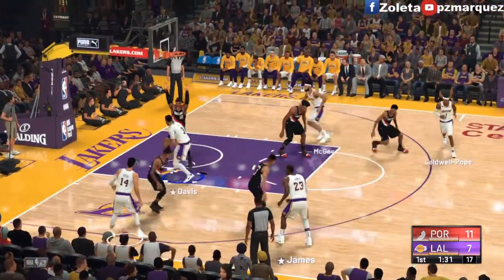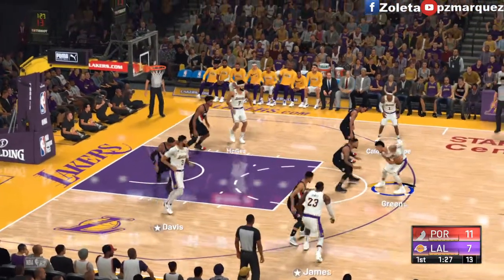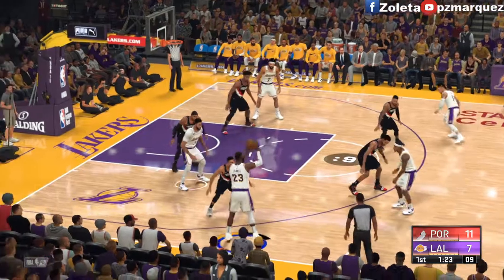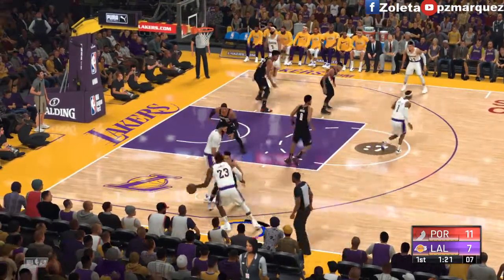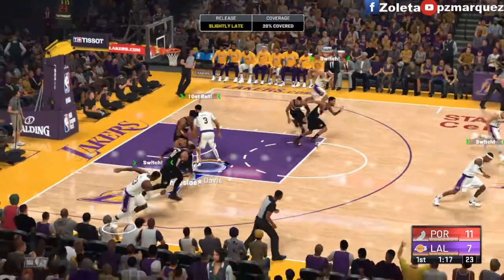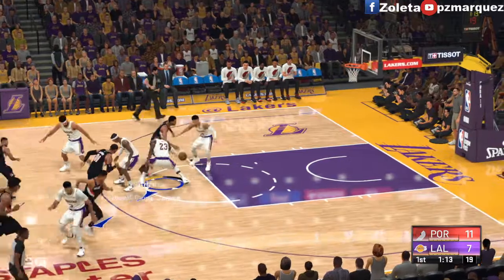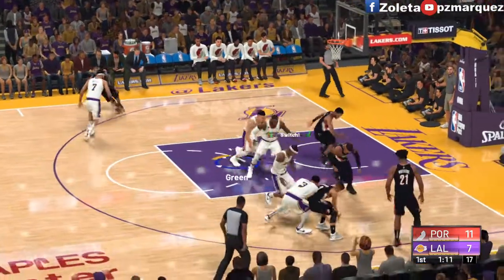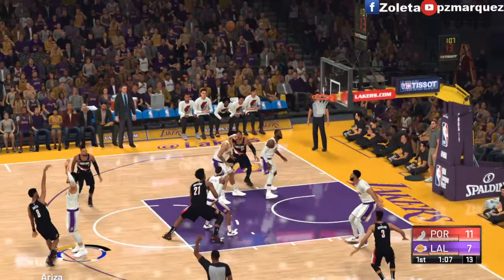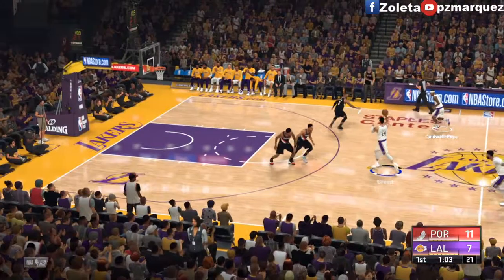Green finds Davis, and they double up Davis. James outside. Green, the pass to Caldwell Pope. LeBron James on the wing. The offensive rebound. And this quarter, he has clearly been off the mark. Ball's knocked loose. McCollum with the ball. Picked up by Davis. Here's Ariza. That 3 off the mark. Lakers trail by 4.